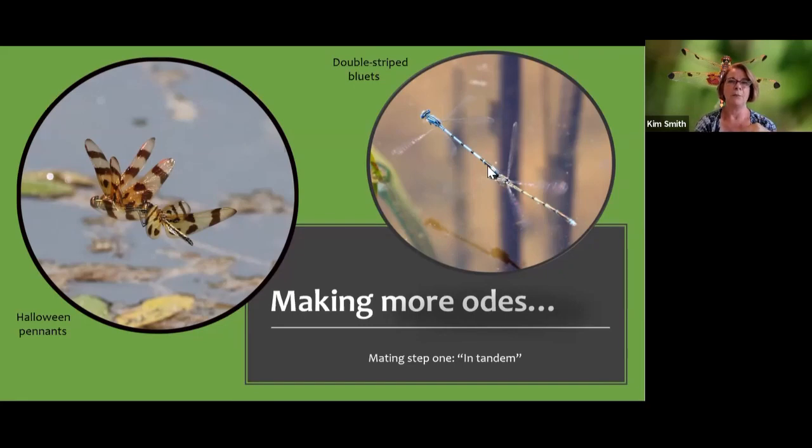So his main reproductive organ is here at the end of his abdomen. What he has to do is curl it around, and there's another organ up here where he transfers the sperm before he mates with her. So this is where she's going to get the sperm from, right here. Both the damselflies and the dragonflies do that.